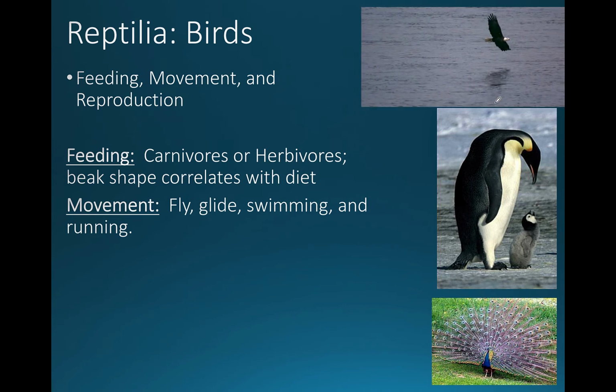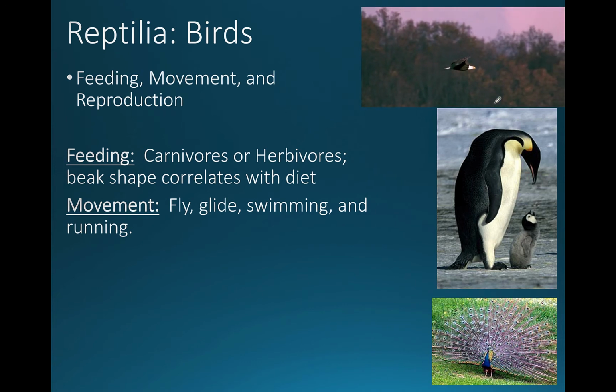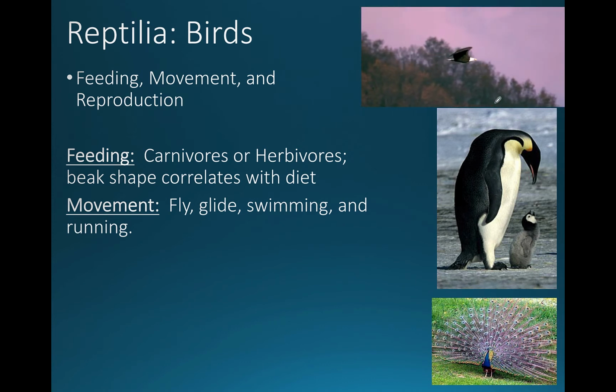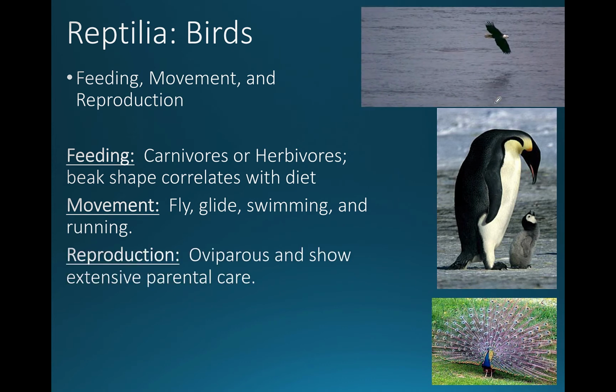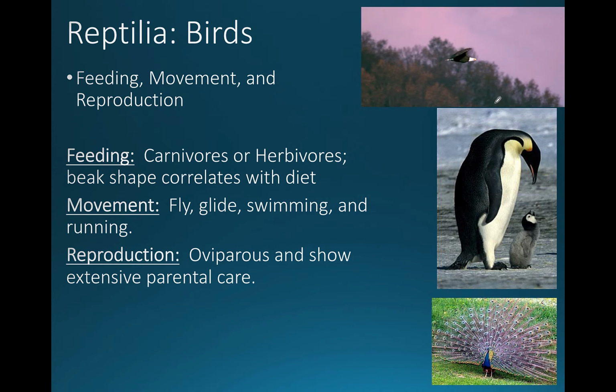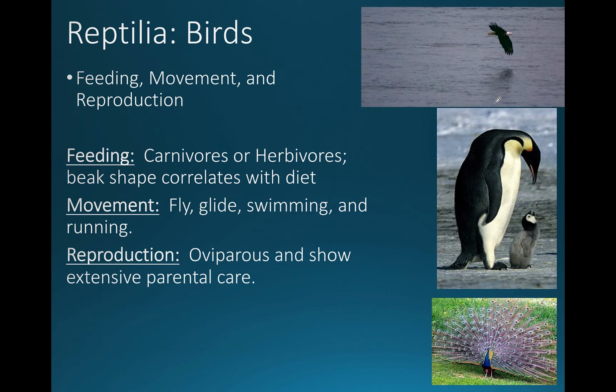As you know, not all birds fly. For instance, the penguin doesn't fly, the ostrich doesn't fly, nor does the emu. So there is a wide variety of movement patterns found in birds. Birds are also oviparous, and they show extensive parental care, more so than any of the other reptiles, or really any of the other chordates that we've talked about.